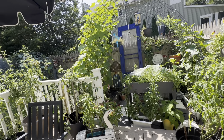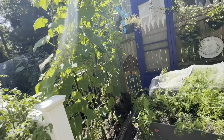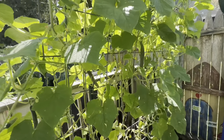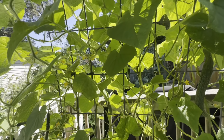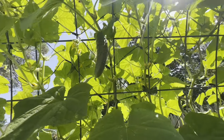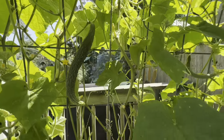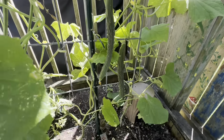Okay, we're going to start the tour coming off my deck, going out to my cucumber arch here, and you can see what I have going on here. We got some cucumbers. That's pretty good.